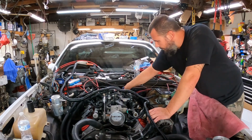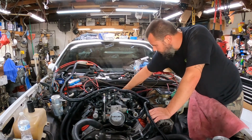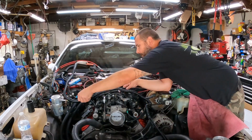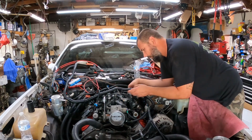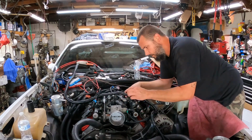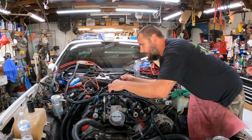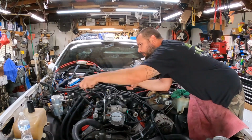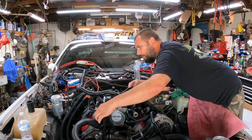We can run that trans jump down there. That's O2. We have another O2 right here. It's another O2. It's like a ground. Just put that in there just to hold it. What's your other cool package? Injector plug harness.